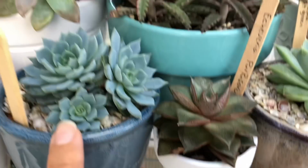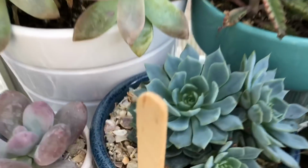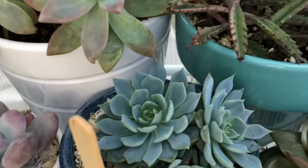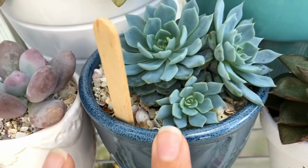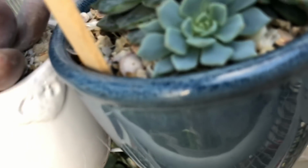succulents. This one was inside. It just changed a little bit of color. It got lighter, so I'm seeing if maybe she turns back to blue, because this was blue. It's actually called Azulita. It's called Echeveria Azulita.